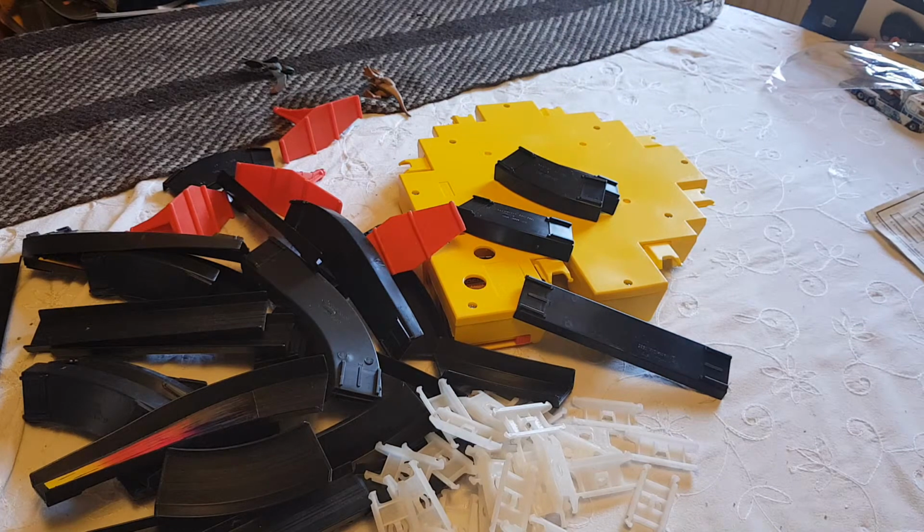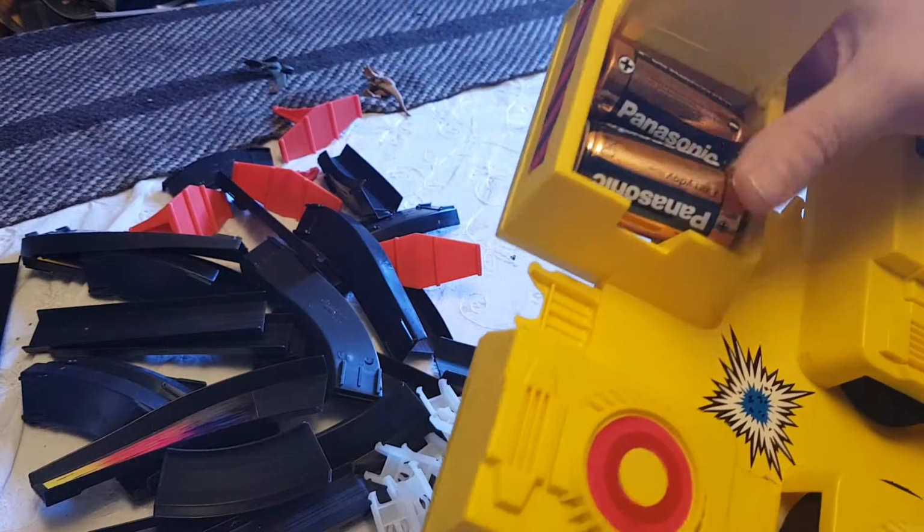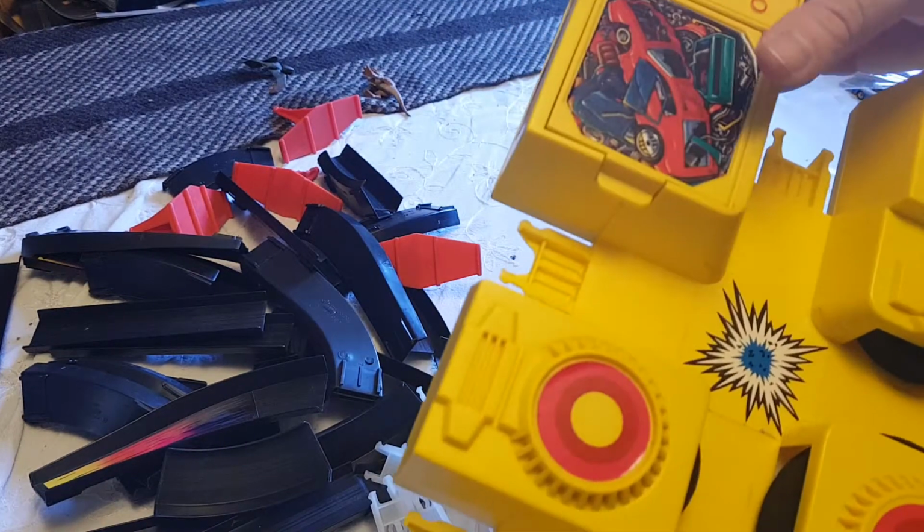I've also got a selection of three random cars from three different makes here as well, and we'll be opening a brand new Hot Wheels as the test vehicle. Let's have a quick look at the intersection. It's got some Panasonic batteries in it right now. I have brought replacement ones, so we can use those as necessary.